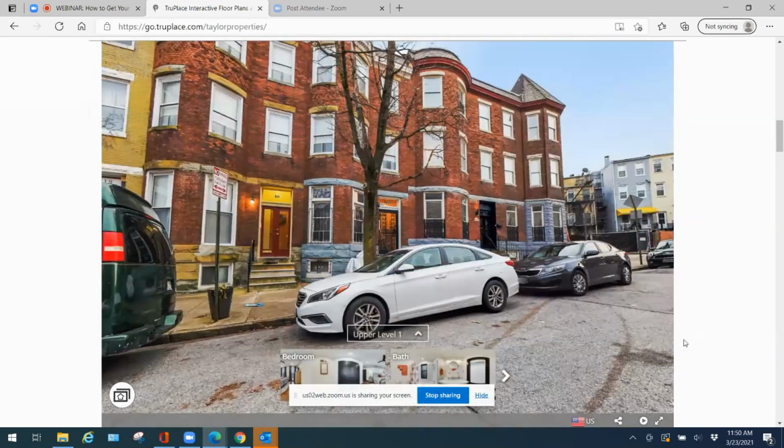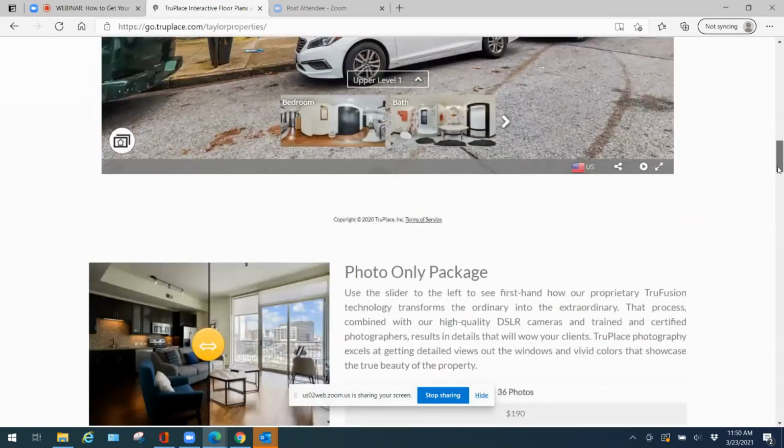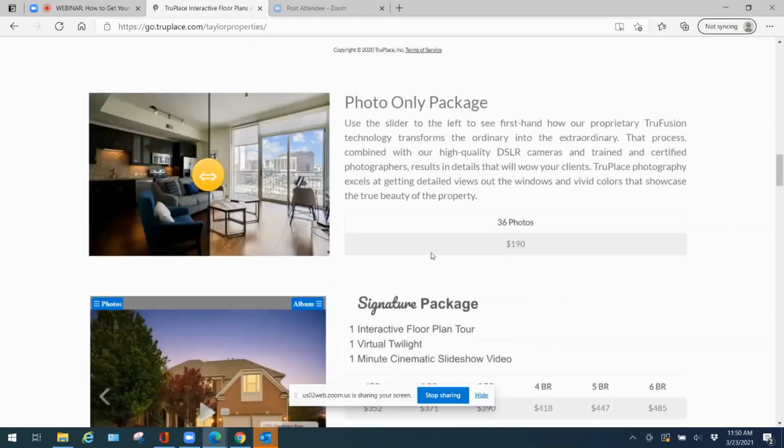This is just of the outside for a quick example, but it's far better than what you grew up with as far as 3D providers. Then, of course, the difference between Truplace, TruFusion photos, and the other guys, right? There's a difference. Good news.